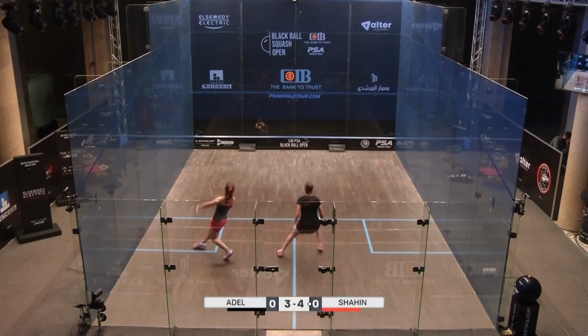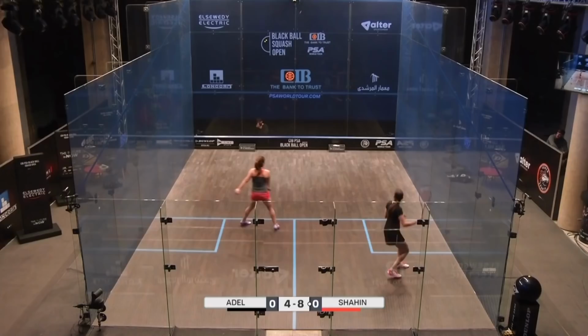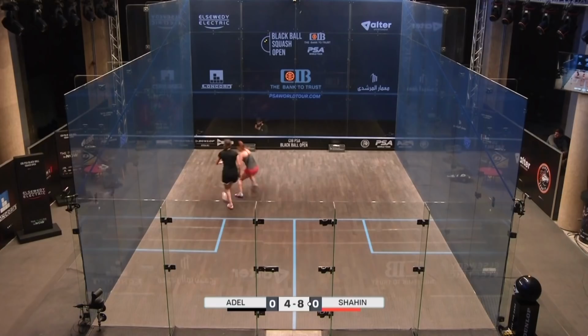Oh, that's a great shot. It's an unbelievable shot. It's racket head speed through. She needed to cut the ball in two. Yeah. And then it's a clear understanding of what needs to go on. This makes for a better viewing for everyone.